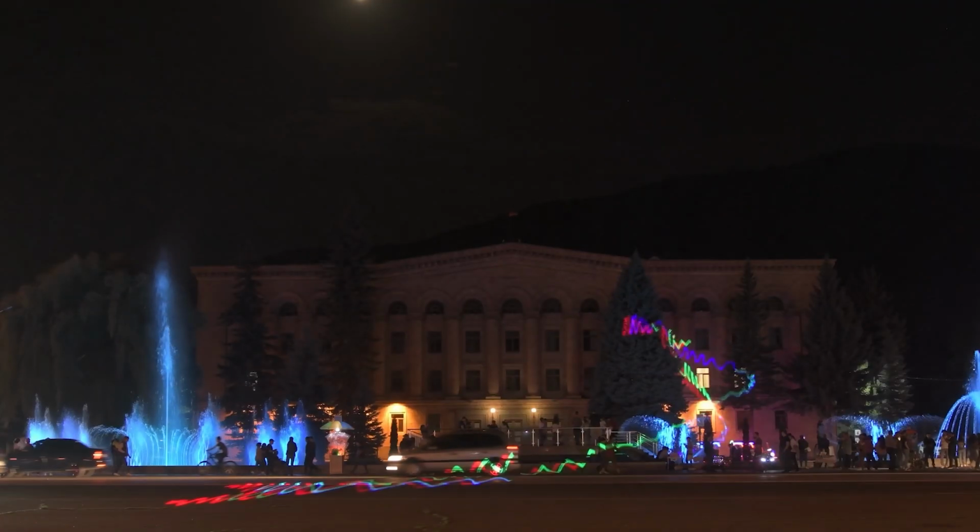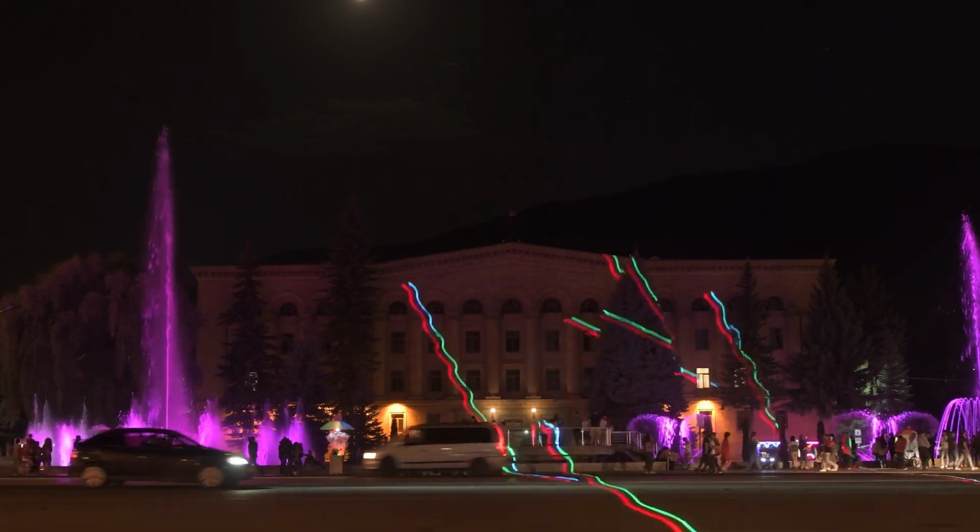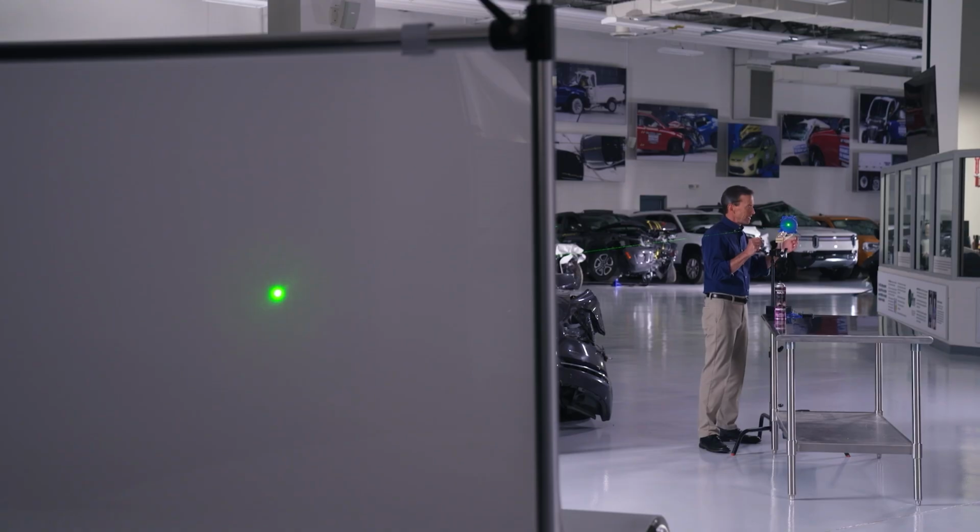Did you know the secret to some of the laser light shows is a computer-controlled mirror that splits or aims the beam up into the sky or onto a screen? Check out our homemade laser light show reflector.